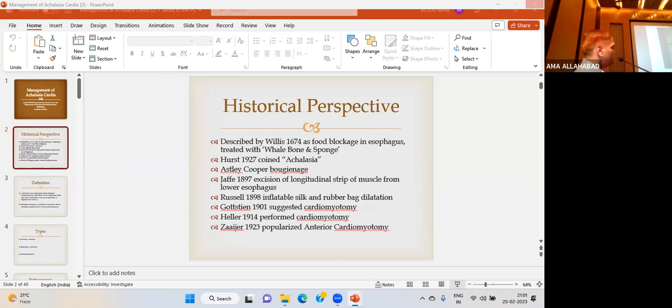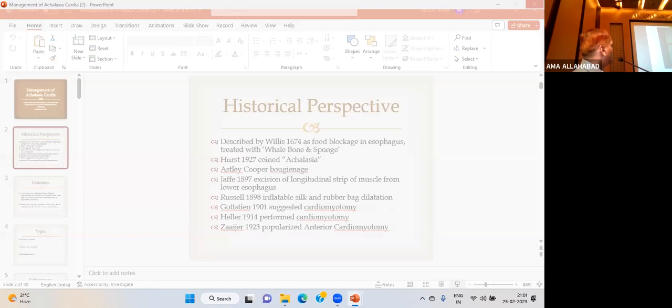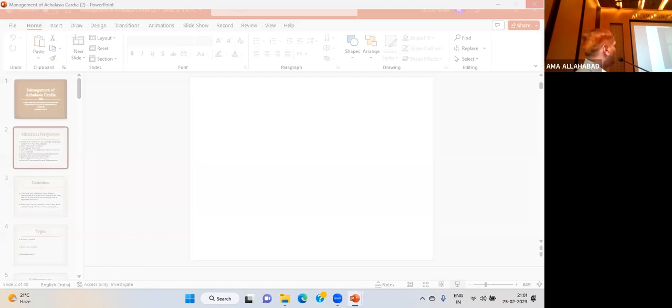It's a standard 5-port setup that we use. This is a supraumbilical port for the camera, 2 working ports in the subcostal line, 1 in the epigastrium for the liver retraction, and another port down here to retract the fundus off the esophagus. This is the classical 5-port setup for achalasia cardia. The same ports are also used for laparoscopic fundoplication. In stomach surgery, like radical gastrectomy, the same ports are used with a difference in the working ports.